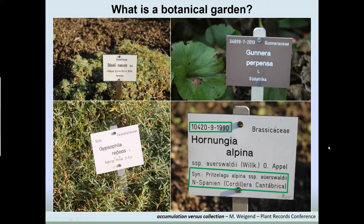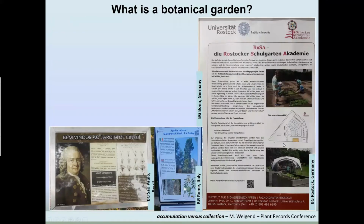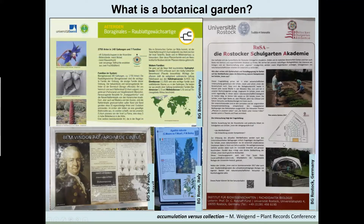And that, of course, has a whole range of different reasons. One of the reasons is that botanical gardens have an extensive role, for instance, in teaching and outreach. And these are just some pictures from outreach and teaching elements from a range of different botanical gardens here in Brazil, in Germany, in Italy, where you can see that obviously that is also a defining feature of botanical gardens, that we communicate science to students, which we then call teaching, or to the population in general, which we then call outreach or education.